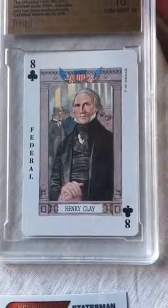This is another card. This one is from 1977. Again, features an image of Henry Clay. I'm not sure what else was in this deck. I don't know if there were other politicians. Here he's on the Eight of Clubs. And so now we've got numbers in suit to go with the suit.